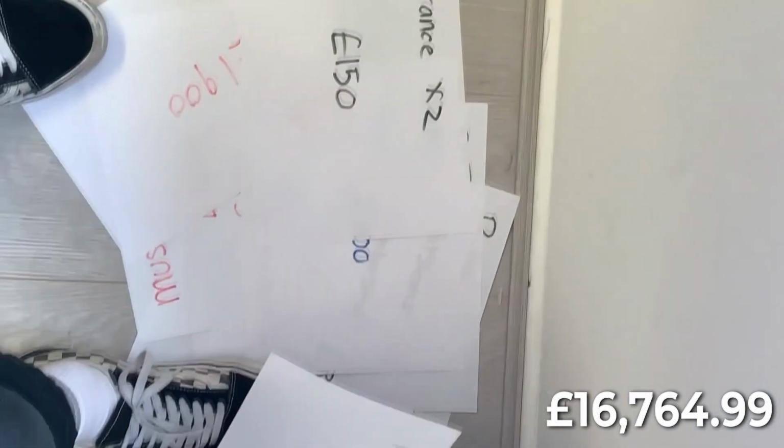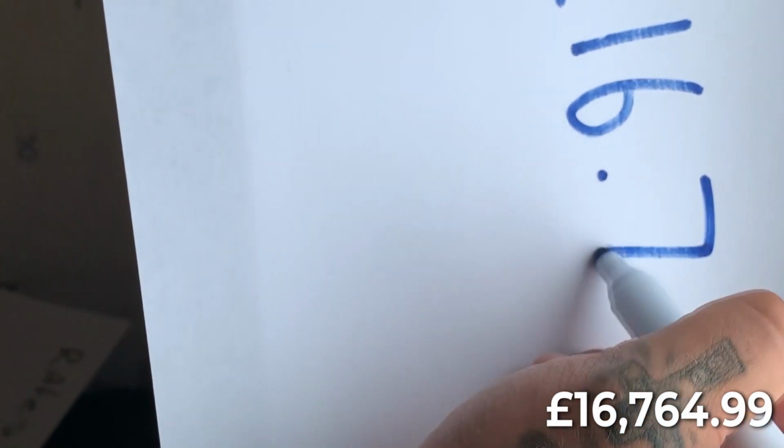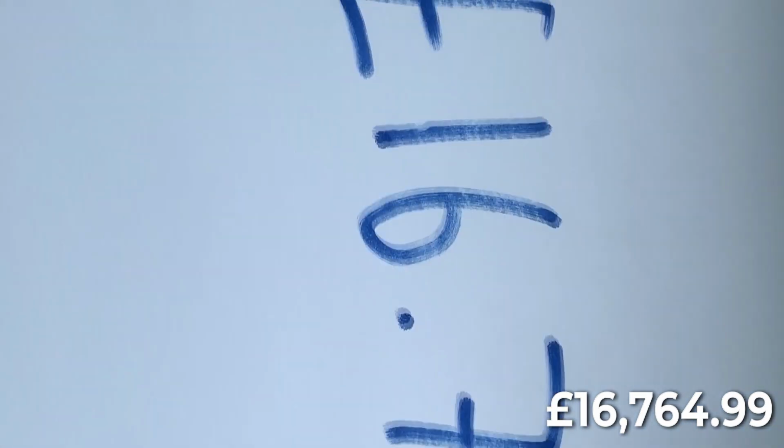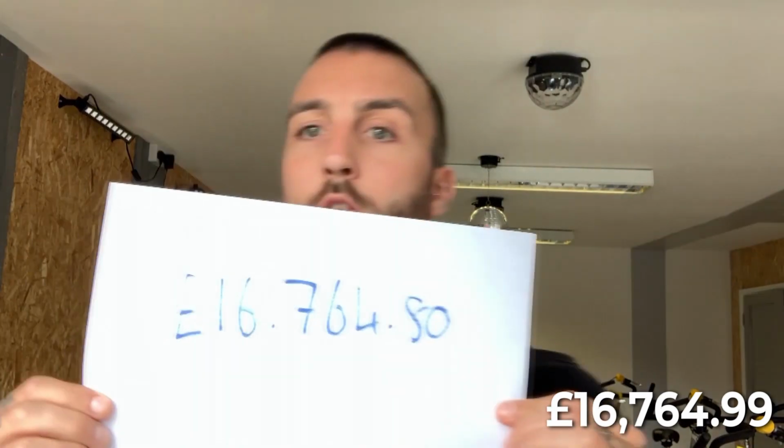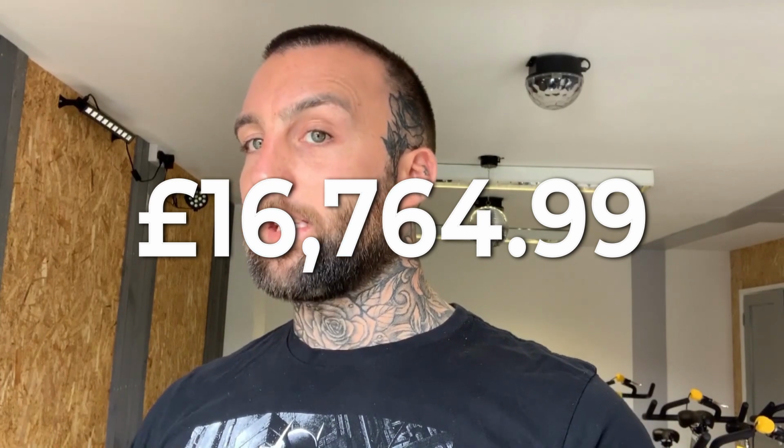That is roughly all the big bills I know from one gym, may I add, which adds up to roughly £16,764.80p. That is roughly how much it costs us. There we go. Roughly that. £16,764.80p a month to keep us going, which is one gym, one facility. That is our main gym.